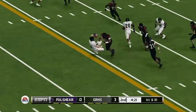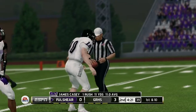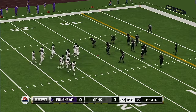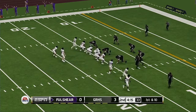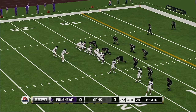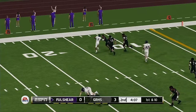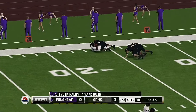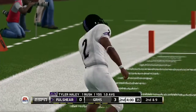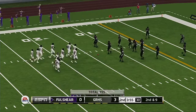Scrambling around. And now he's going to improvise. This is a pretty tough guy, and he's a great leader. He's going to do whatever it takes to help his team. From the 15-yard line, first down. Laterals back. Gets to about the 14-yard line. This is the 11th play of the current drive.